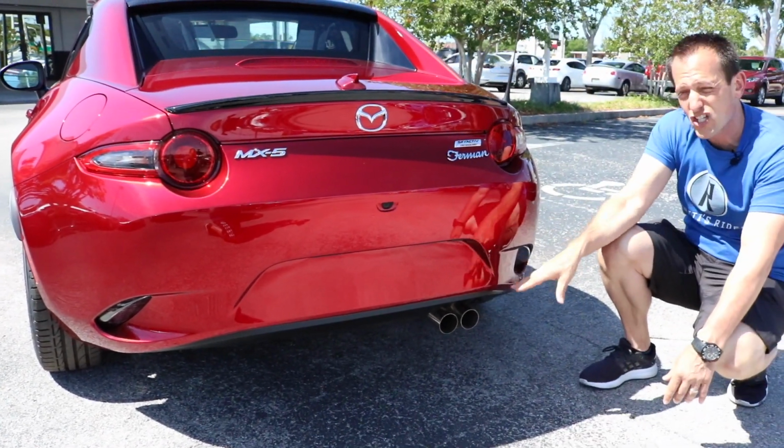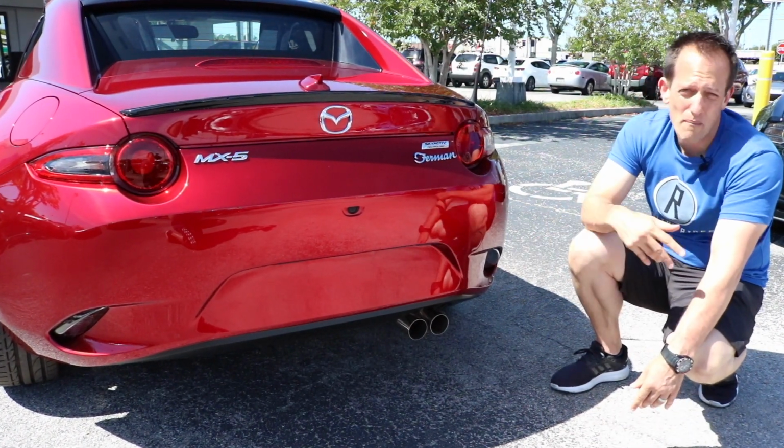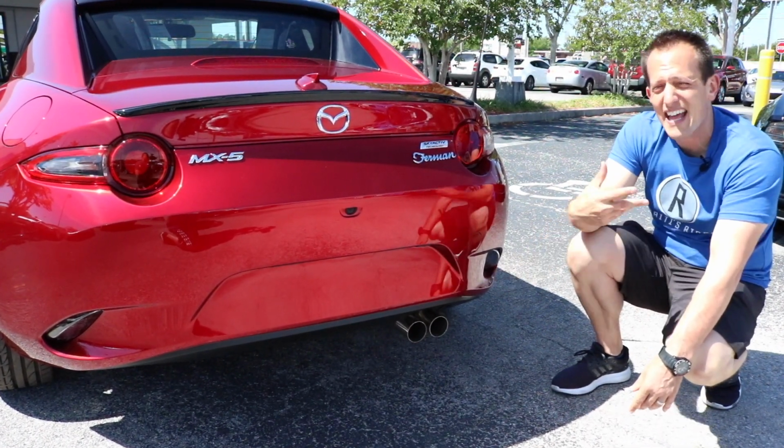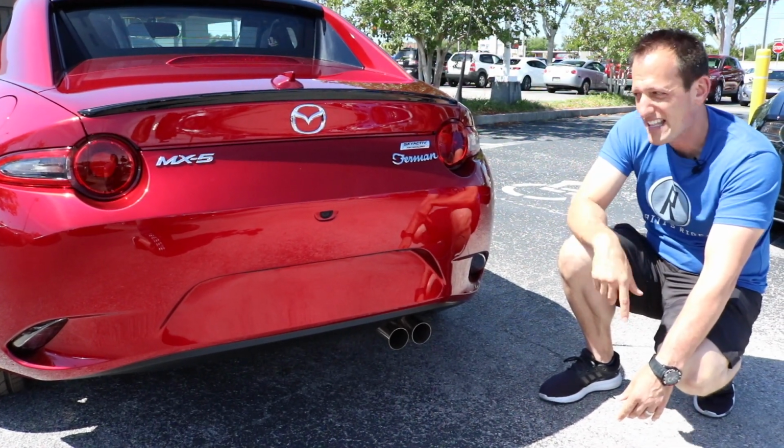Now what's interesting is that the exhaust has been changed. Are you going to notice a big sound difference from a 2018? No, but they did that. That was one of the ways that they got 181 horsepower out of that inline four.